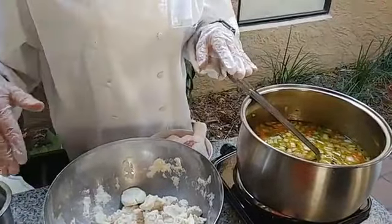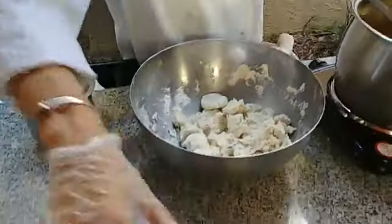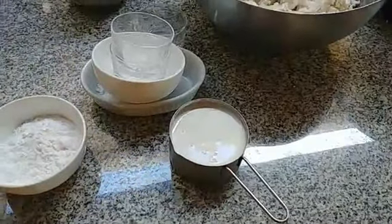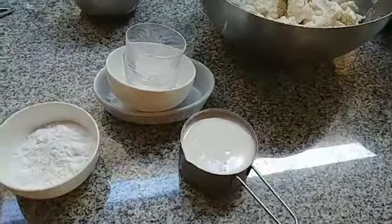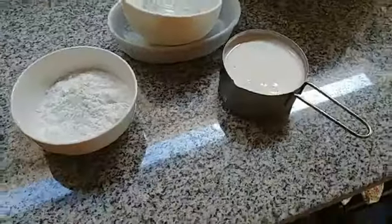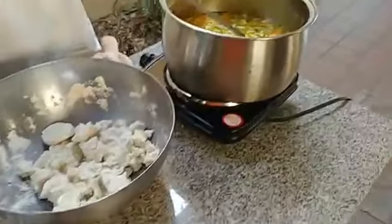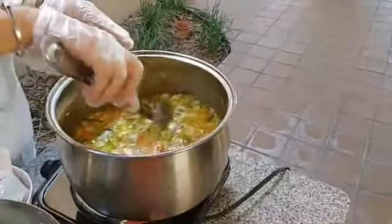While it's cooling off, you're going to take your coconut milk and add your arrowroot to it, okay? You're going to make a slurry. This is to thicken it. Instead of using cornstarch or roux, you're going to add your arrowroot to your coconut milk. You're going to mix it together, and then stir it into the gravy here to thicken the gravy up.